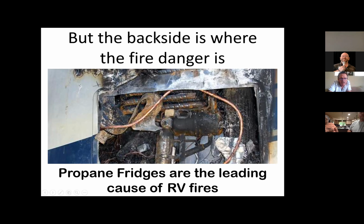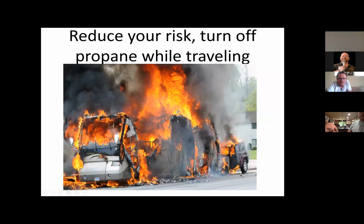That's #2 in the motorized units. Propane fridges are the leading cause of RV fires. Second leading cause in towables, in motorized units. Reduce your risk, turn off the propane while traveling. Very controversial subject. Babe and I have been coast to coast with that momentum, pulling that momentum a couple times, and we do not travel with our propane on. It's never been an issue for us.